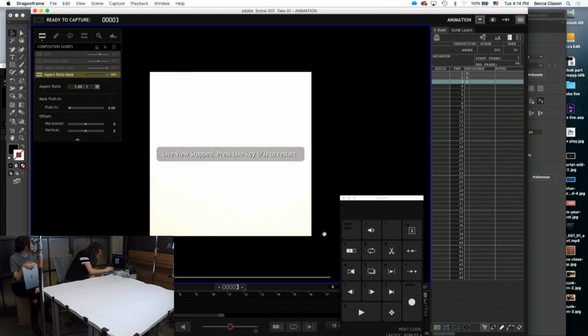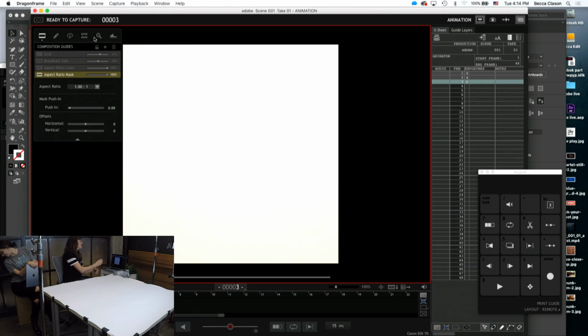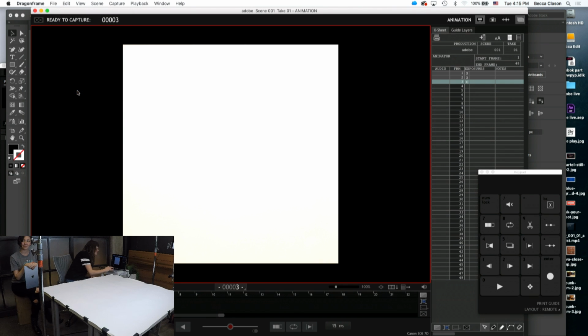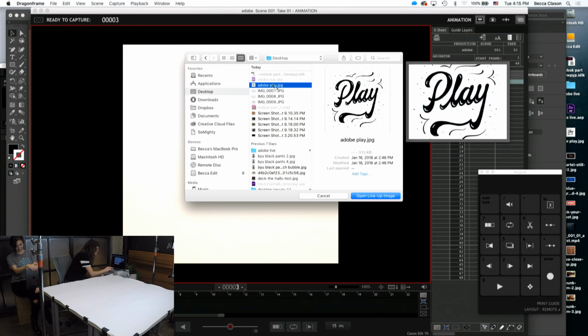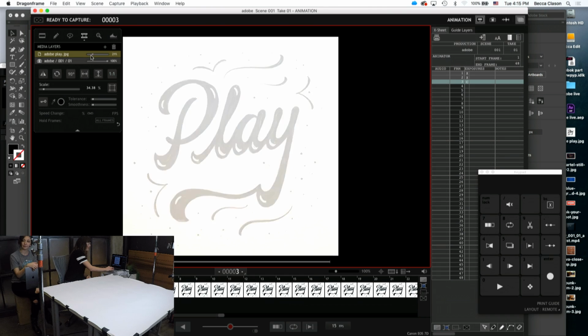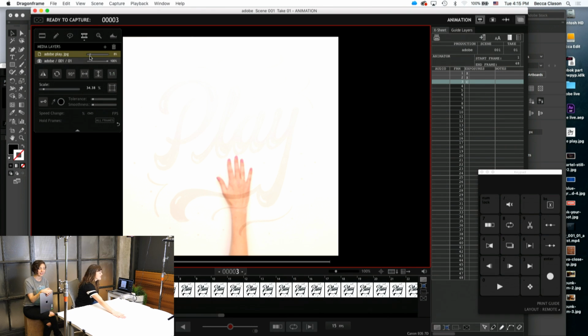So, okay, I'm in Dragonframe here. Let's see, I'm going to make this a little larger. So I have my sketch that I showed you guys, the word play, and I'm going to go into File, Load, Lineup Image, and I can choose my sketch, open it up here, and it pulls it up in Dragonframe. I can change the opacity of it so that it's a really light opacity, and my camera's live right now, so I'll be placing the things here, and this overlay can help me bring my sketch to life. It kind of streamlines my process a little bit, so I'm not spending quite as much time placing things.